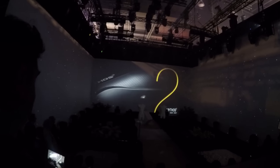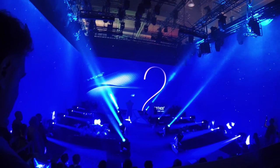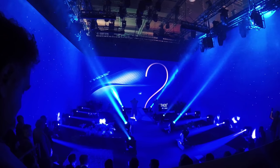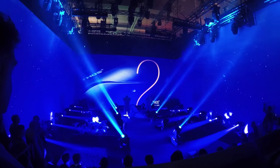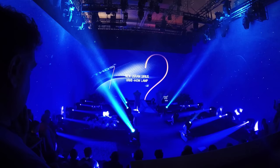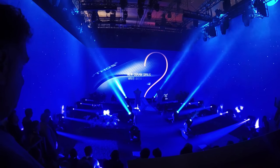We are pleased to announce that a further improved version of the Mythos is now available. Claypaky is proud to present the Mythos 2, a light with similar characteristics to the original version, but which fits a new Osram Sirius HRI 440 watt lamp.